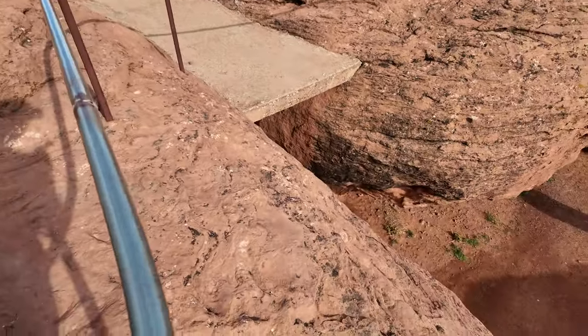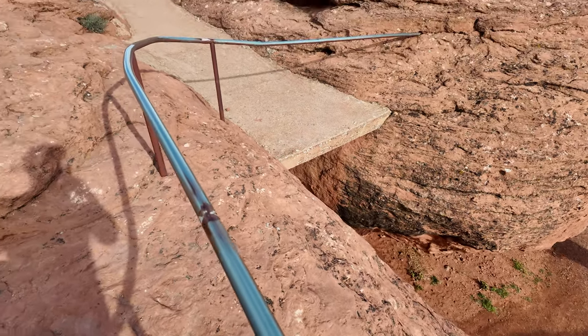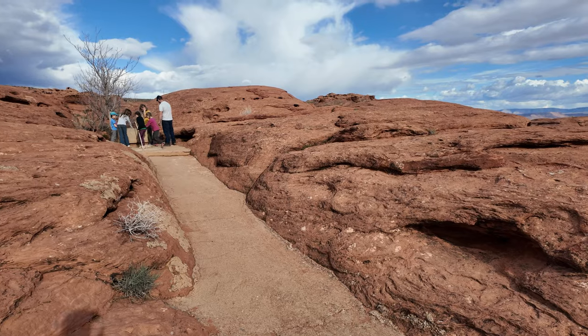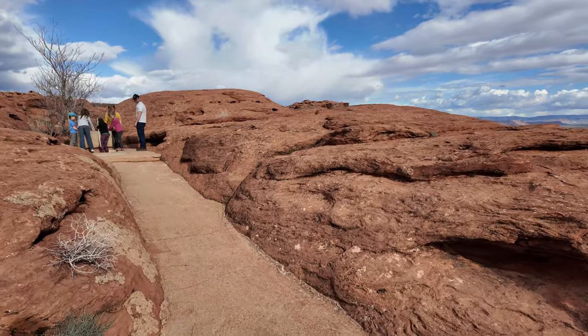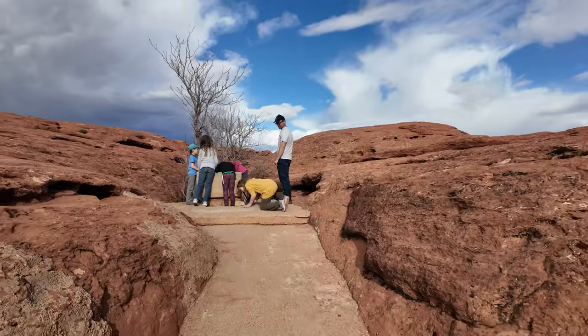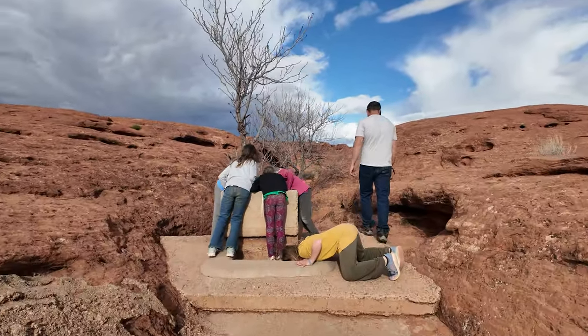And this is that pioneer house I showed last time we were here. This is interesting, you can see the top of it here. It was two big rocks and they've concreted the roof of it basically. And then over here is the chimney that's in the back of that pioneer house.